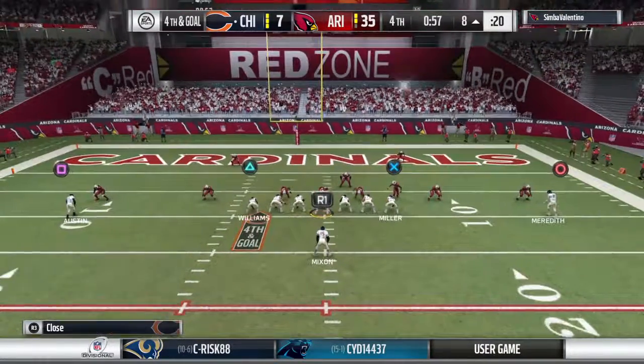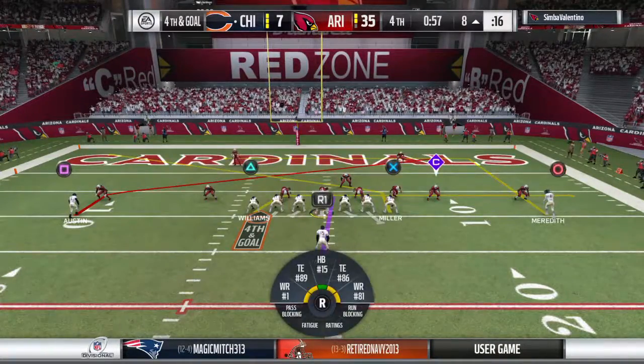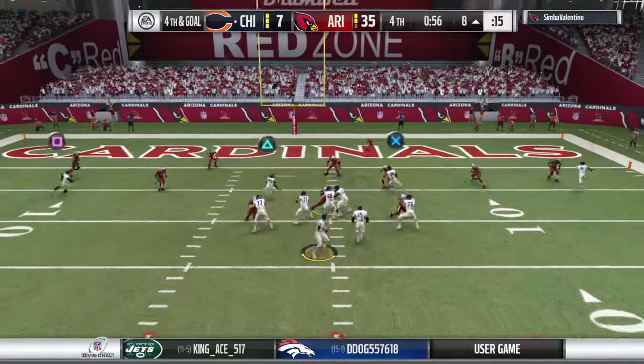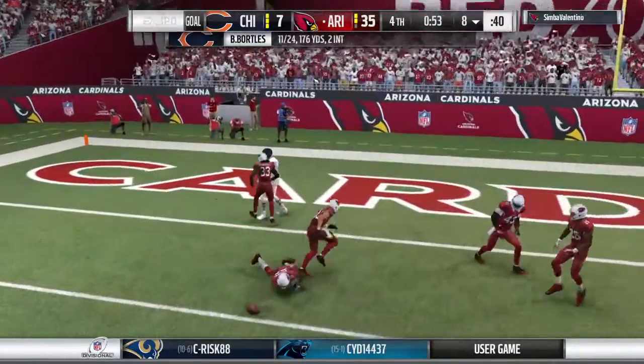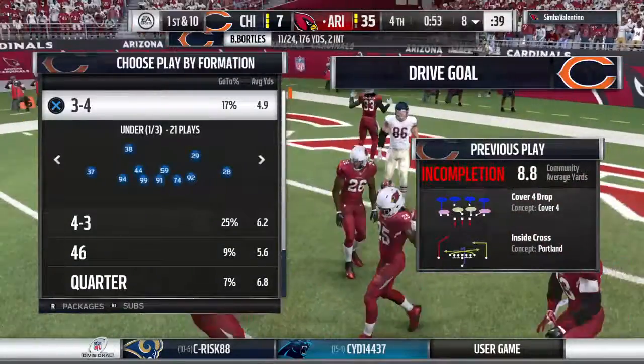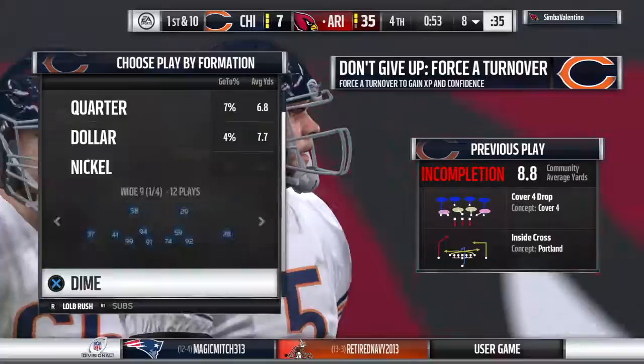Here we go. Green, 39. Green, 39. Ace, ace. Now Bortles got to have this one. And it is incomplete. They can't hook up here on the 4th down pass attempt, and the Cardinal defense is going to get the football back.